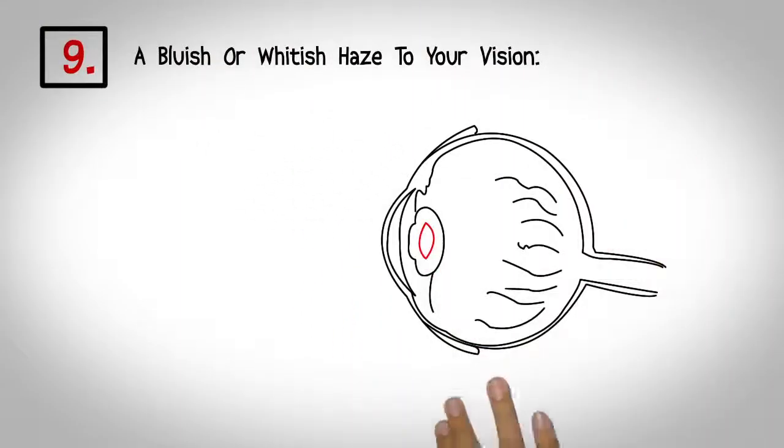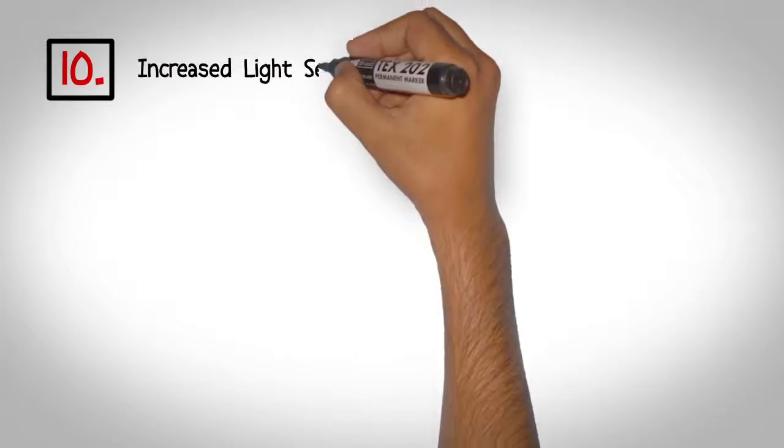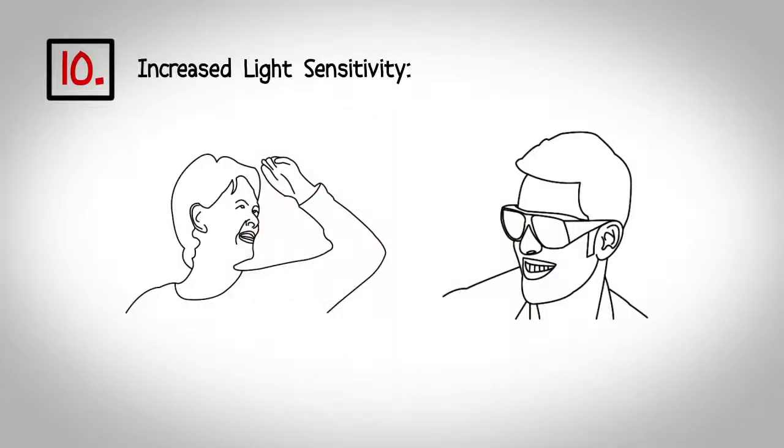Once the cataract is out, your color vision is restored to a more normal status. 10. Increased light sensitivity. The cataract acts as a curtain or veil in your vision that once removed increases the amount of light entering the eye.